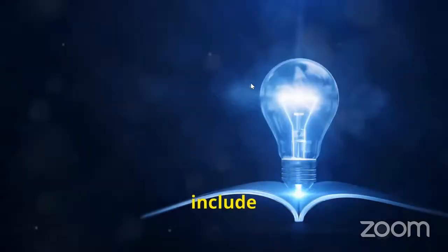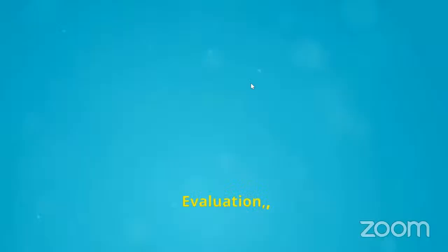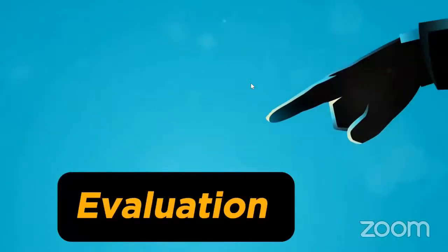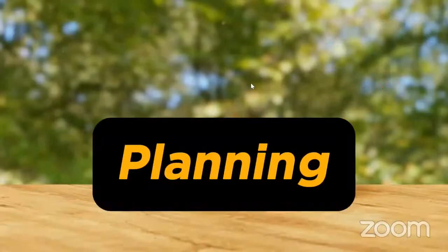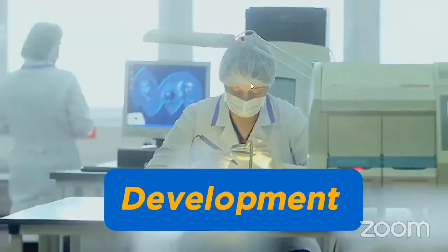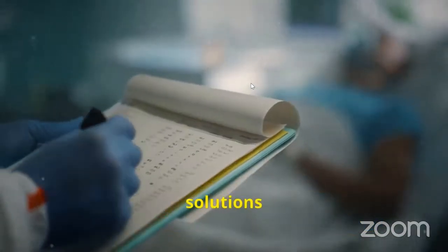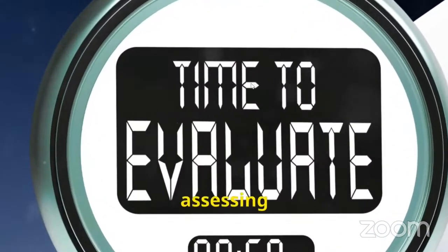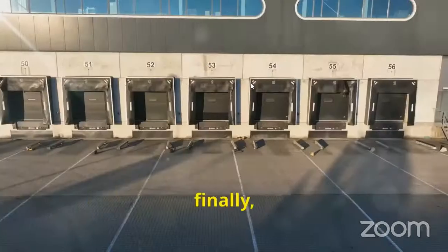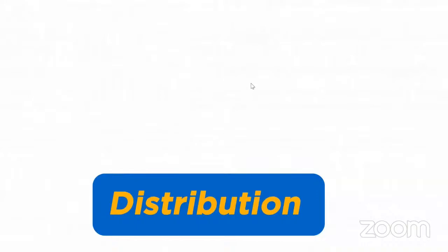The 7 stages include exploration, where we identify new research and innovations; evaluation, assessing the potential impact and feasibility; planning, developing strategies for implementation; development, creating practical applications and solutions; implementation, integrating these solutions into healthcare settings; another round of evaluation, monitoring and assessing effectiveness; and finally, distribution, ensuring wide access to the final products.